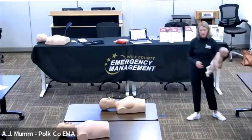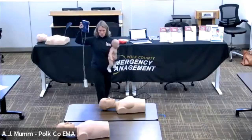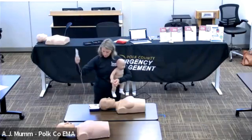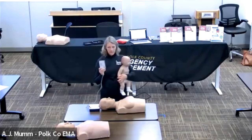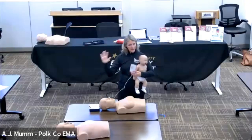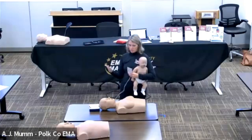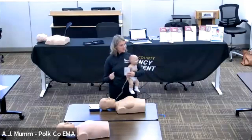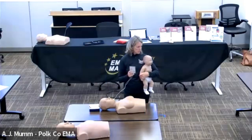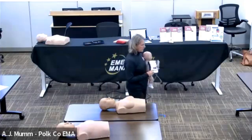Okay, so let's go through pad placement. So I'm going to show you on infants where it goes. Now, most of your AEDs now have what's called universal pads. They used to have pediatric pads and adult pads. But when we know better, we do better. We realize that switching out the pad types takes time as well. So most of the AEDs have the same universal pad. The AED will just have what's called a child mode, okay?